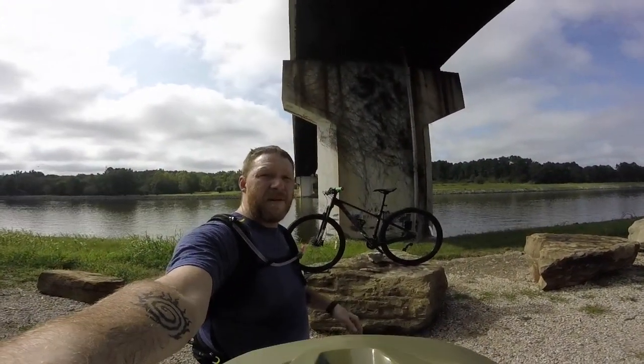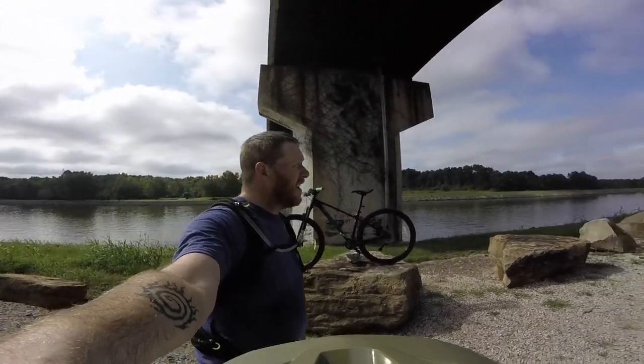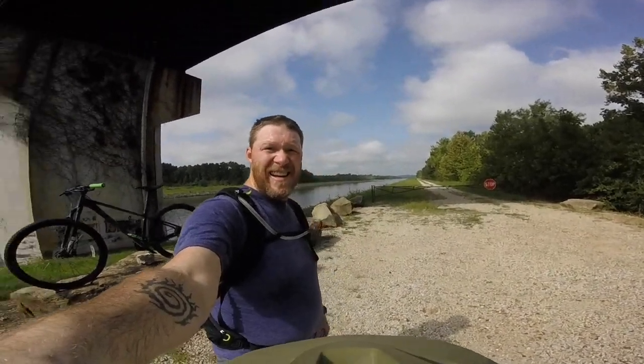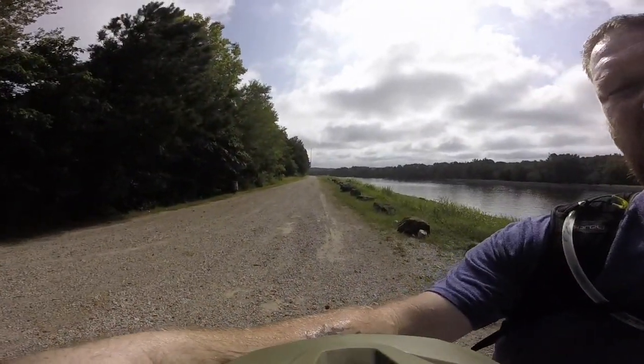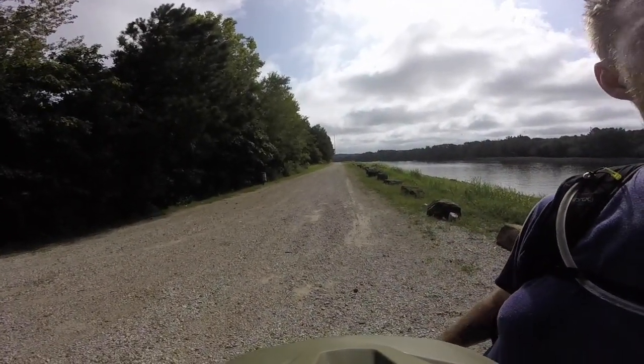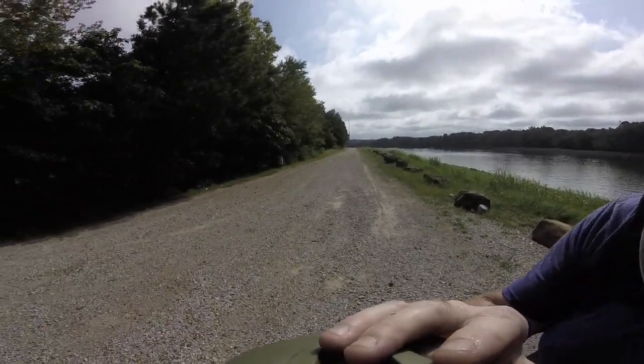Got a bridge. Been working on getting it set up so I can take some pictures of it. Now I'm going to head 8 miles back that way to my car. You can keep going that way. I actually don't know how long this road goes. I guess it follows Tom Bigby pretty much the entire length.